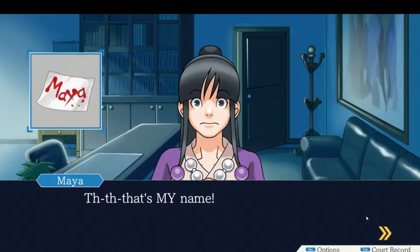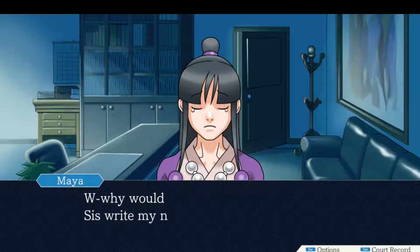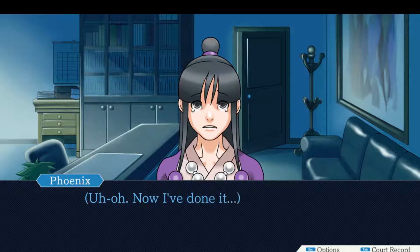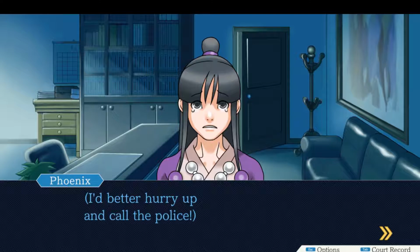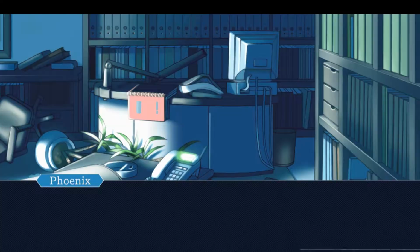I have no idea. I don't even think there's any way she wrote that. Especially if she died instantly, she wouldn't have been able to write that anyways. Now you did it, Phoenix. You made her cry. Does it go back to the office? I don't know. She wouldn't have written it anyways, because if she died instantly, it means someone's trying to frame her. I don't think she would write it herself, because that wouldn't make any sense.